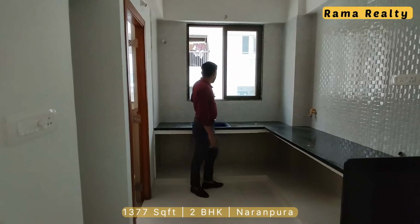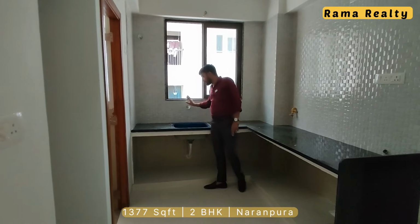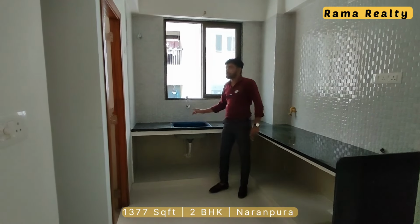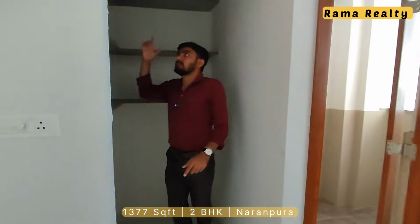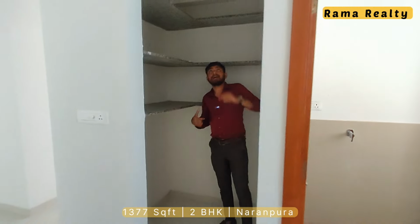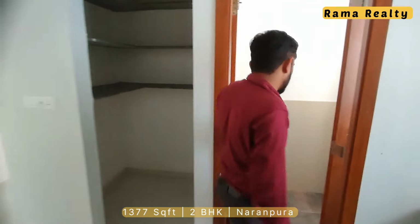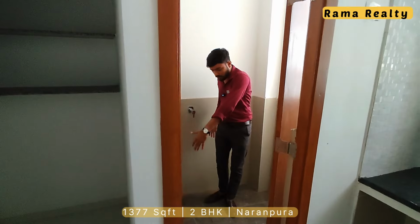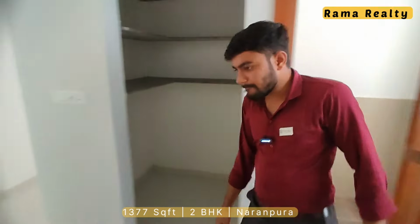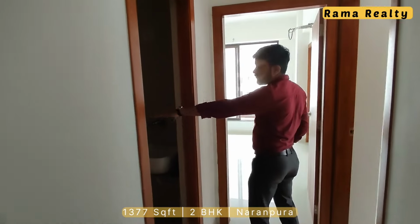It has a black granite kitchen platform with Adani gas line, Jaguar utensil, Sara company wash basin. Let's take a look at the spaciousness of this room. Its height is quite big as compared to this. You have your wash shed. It's quite spacious. You can put a washing machine here. Refrigerator area. From my left, this is a common washroom.